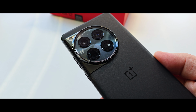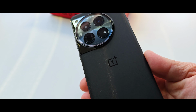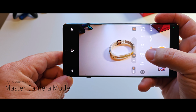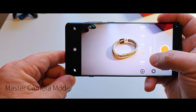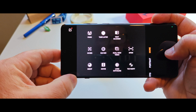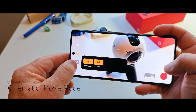Now, before I let you go, I promised I'd share my top 3 favorite camera features on the new OnePlus 12. First up is the Master mode, which lets the pro photographer manually configure white balance, shutter speed, ISO, focus, and more. Next is the Movie mode, which is pretty much a pro mode for video.